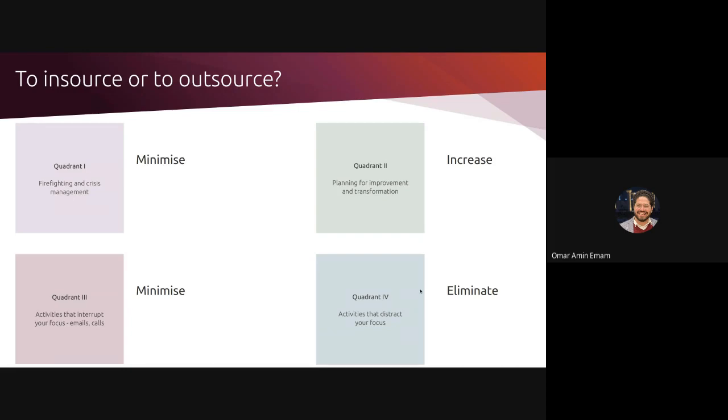Let's start with the Q2 activities first. This is where an ideal IT department will spend most of their time, resources, and budget. So these activities are how an organization can implement a continuous improvement approach to their operations and evaluate how to leverage the latest technologies. This is where you want to shift your focus and efforts to drive the business forward. These strategic activities should always be insourced to keep them closely coupled and aligned with the overall business goals.